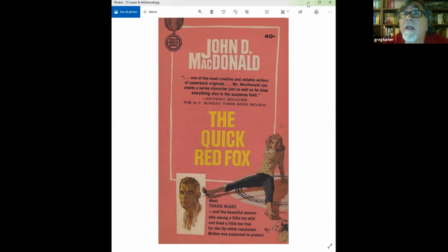Trying to think of other female artists that I know of, or authors. I'm sure there are, but again, mostly in the science fiction and fantasy realm or genre, rather than the male-oriented PI spy area. Nowadays, I'd say there's probably as many female writers of mysteries anyway, maybe more than males. But back then, not so much. Hope that answers your question. Never mind, I'll be quiet.